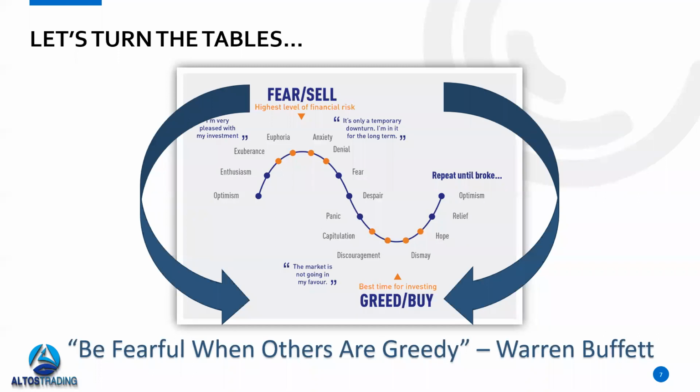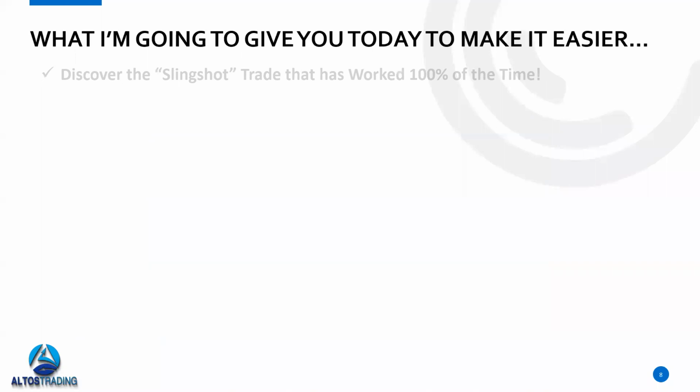Okay, so this is a contrarian approach to the markets. Regardless of what market you trade, what time frame you trade in, this is applicable, and it's highly important for you to be successful in the long run. So we're going to turn the tables, and we're going to do the opposite of what most losing traders and investors do.